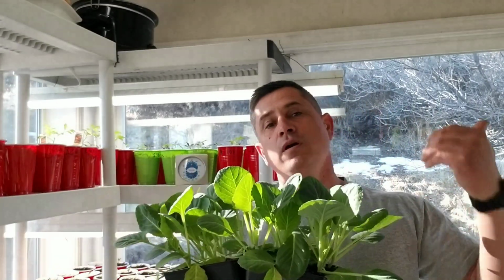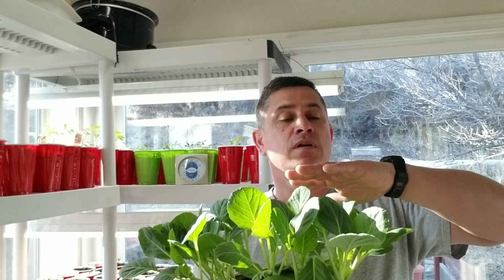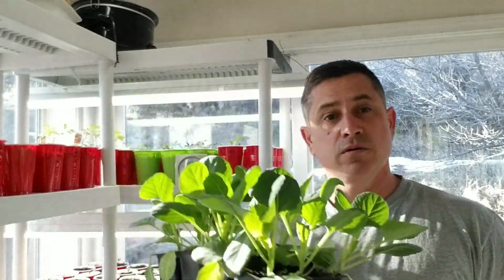Now, what I'm going to do is put them on the east side of the house, so they get some sunlight this morning. And then when the sun gets high and hot, where it might cook these leaves, they're going to be in the shade again. But then the day will be warmer, the air will be a little warmer, and they can be outside for the rest of the day, and I don't have to worry about them. So that's the plan right now. So I'm going to go do that. Let's go.